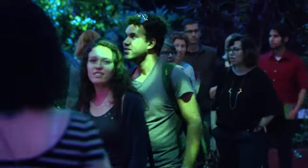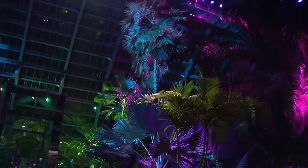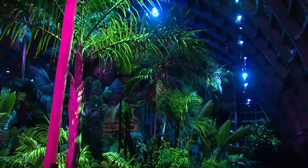You're checking out Solarise, which is a full conservatory installation brought to us by a local Chicago art studio, Luftwerk studio, which consists of two local artists, Sean and Petra. And they have sculpted an art installation that goes hand in hand with the conservatory and its environment, and it's just absolutely transformed this space.